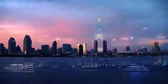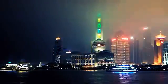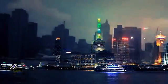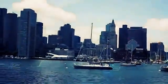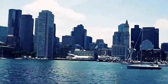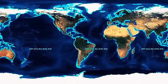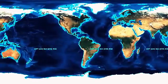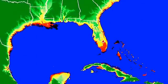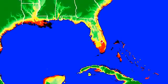If Greenland's ice sheet were to melt, sea levels would rise by over 7 meters. That would destroy or threaten the homes and livelihoods of up to a quarter of the world's population. These elevation maps show some of the areas at risk. Black and red are less than 10 meters above current sea level.